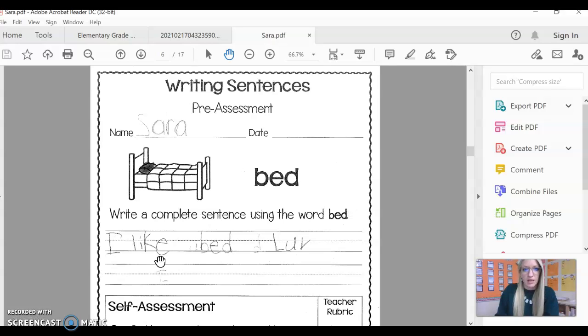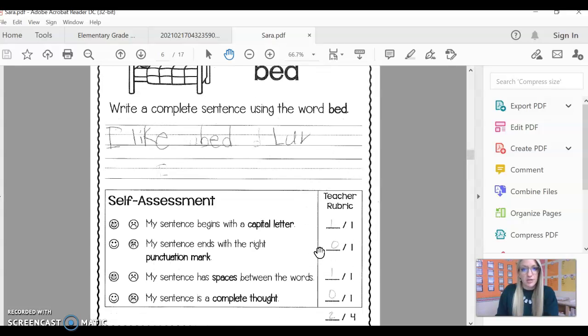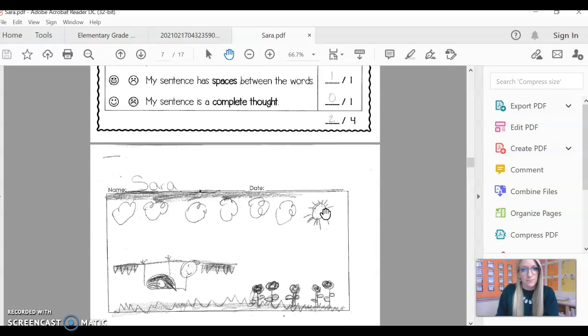So she said, "I like bed, love." So I think she was trying to write, "I like my bed, I love my bed." And so we've got kind of that broken sentence there. But some good things that I do see from her writing is that she has an understanding of words, and she puts spaces between her words. She started with a capital letter with the word I right here. So what we'll work on is making those complete thoughts and remembering to include a punctuation mark at the end.